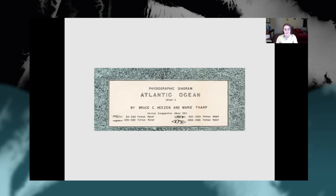The physiographic style might seem like quite an odd choice for this type of map, drawn in response to a military need for data. But the depth readings were classified by the Pentagon, so Tharp and Heezen couldn't present them in place on the map. So their choice of the physiographic form was largely motivated by the political climate, continuing the influence of geopolitics on oceanography that had twisted ever tighter throughout the world wars.